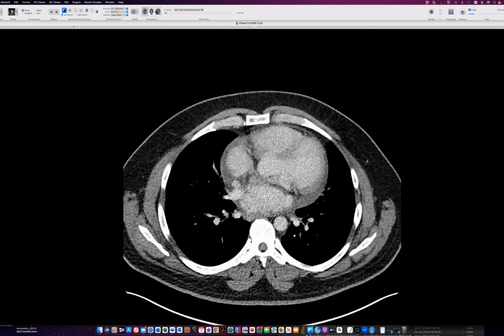So the New England Journal this week had their case of the week, which was one of these paragangliomas, and I think the guy presented basically with heart failure, probably because of the endocrine output of this thing. Okay, and let's see what else I have. This is kind of a mystery to me.